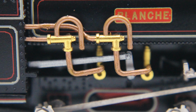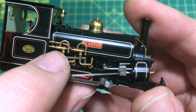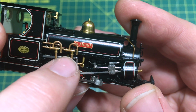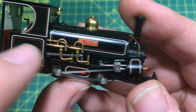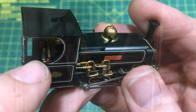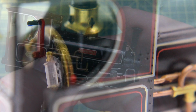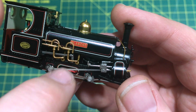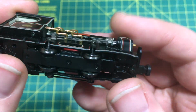We've got a lot of additional detail down the side here with look to be possibly injectors, water feeds, and then we've also got the gear as well coming back to the cab, where there's the forward and reverse lever in there that would connect to this, which would then in turn affect the valve settings.